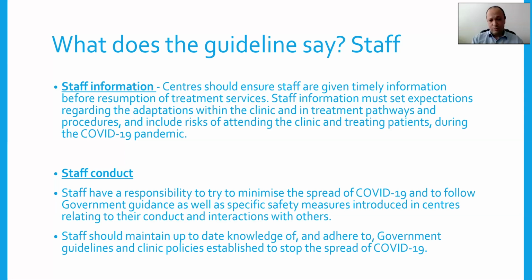Now, in my own department, we have our staff sign up to a code of conduct in the same way that we have our patients sign up to a code of conduct with regard to COVID. And that code of conduct means that they will be duly diligent in applying social distancing rules for themselves and their family, etc.